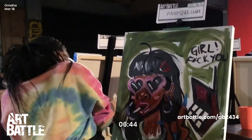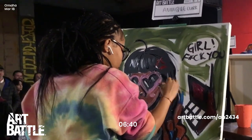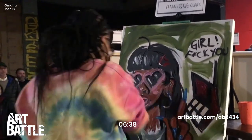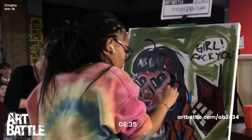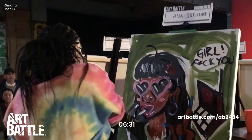I'm loving that little flyaway hair coming out of the part of the character. I think it's so much fun, and she just has a great ability to choose these little moments to express.